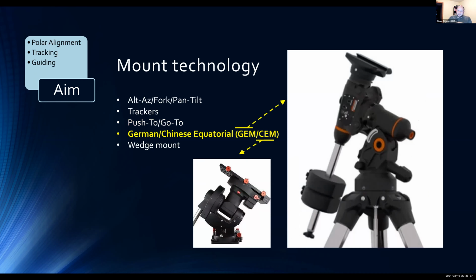So then we get to the German and Chinese equatorial mounts. These are kind of the go-to for deep sky astrophotography and more extended exposures. They both work in a very similar manner of rotating around the right ascension axis and having a second axis to rotate around the declination axis. They're almost always motorized, as far as I know, in both directions, although I've seen a couple that aren't. And once they're polar aligned, it's going to rotate around the celestial pole with the right ascension axis, and your declination axis, if it's aligned well, should never have to change either.